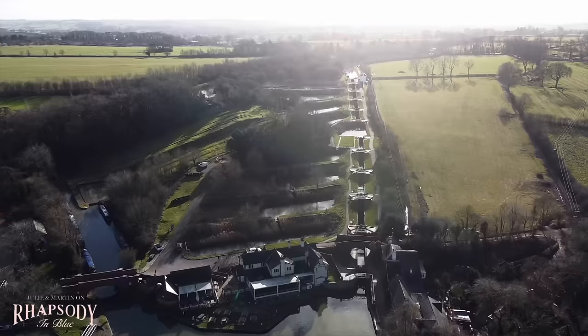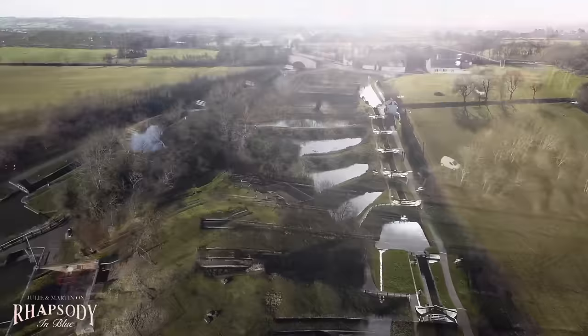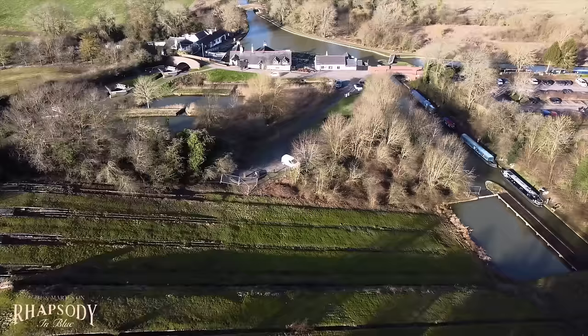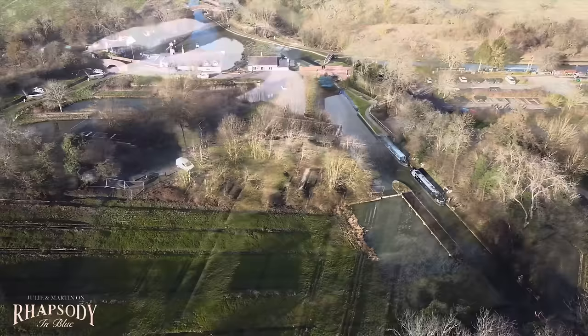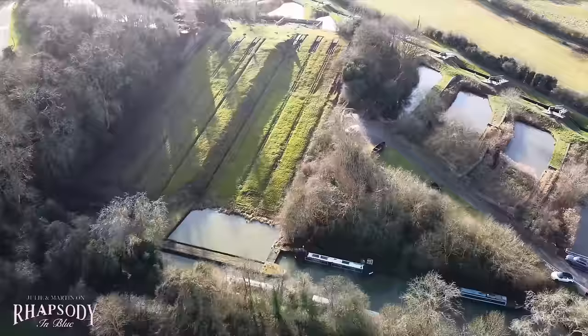Believe it or not, the locks were built over 200 years ago. They've had no modifications and they're still being used today. Here it is from another angle. You can see how the locks and the incline plane all went down to the junction at the bottom. It's such a shame it's not in use today. It was only actually working for just over 10 years before it was mothballed due to roads getting better, railways getting better, etc. Such a shame.